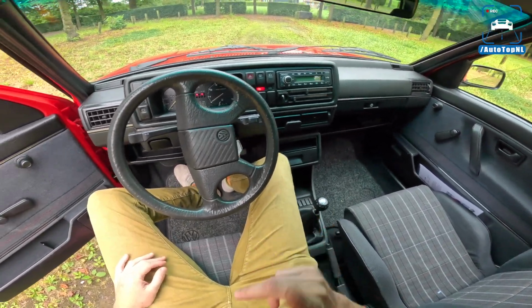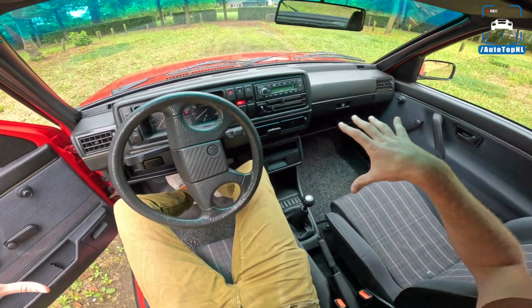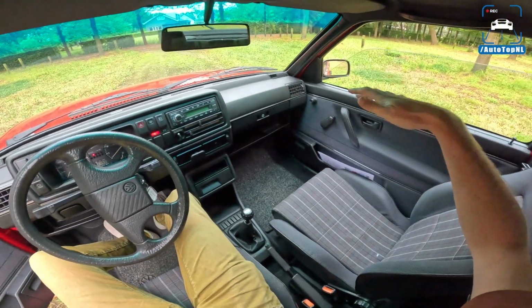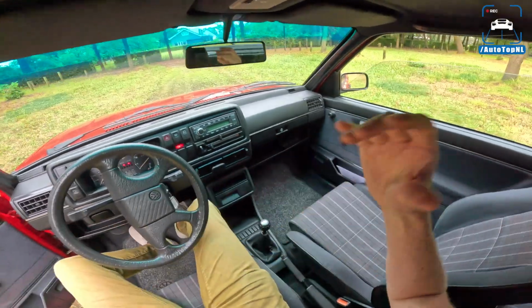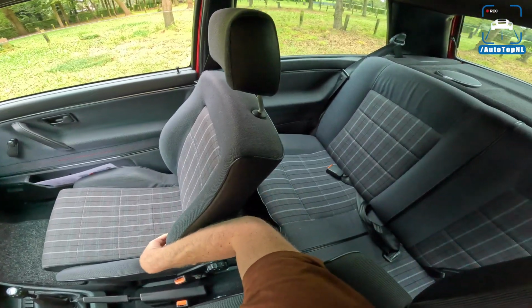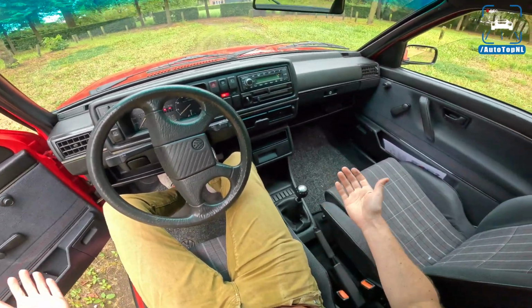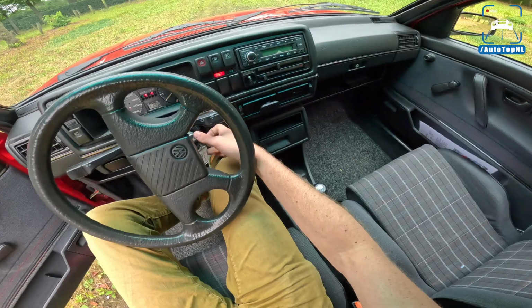So interior wise, big difference compared to the Mark 1. The Mark 2 is bigger, it's higher, it's wider, the wheelbase has grown and every dimension has grown, and you really feel that in here. It is a lot less cramped. It feels good. This actually works for me, which I was not expecting.